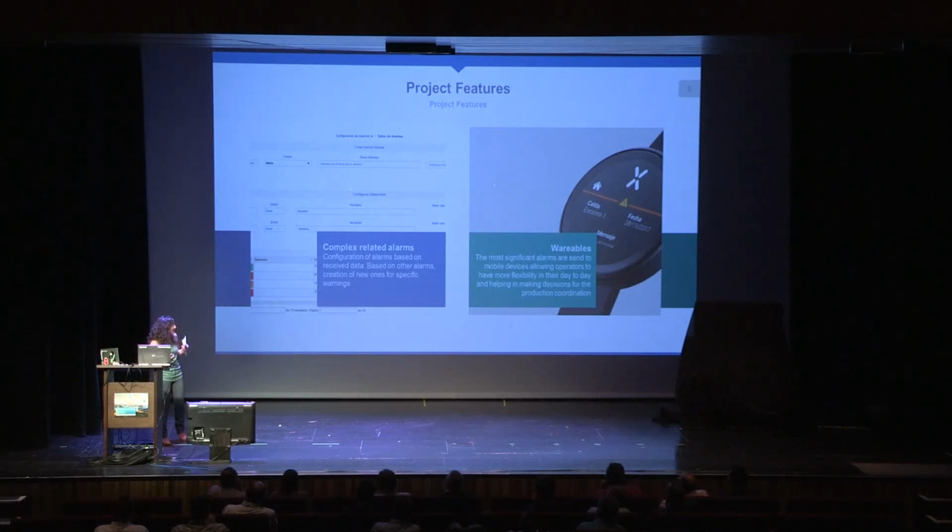The second thing we have done is to send the operators the most significant alarms of the plant. They have chosen different alarms to tell us, I'm going to be located in this area, and I want to receive only the most important alarms of this area. They can choose it from their own smartwatches, and they receive only the alarms they want. They don't hear the other ones. If they move to another area, they can switch and receive the new ones. That can help them make good decisions at any time, because they only receive what they want at the time they want.